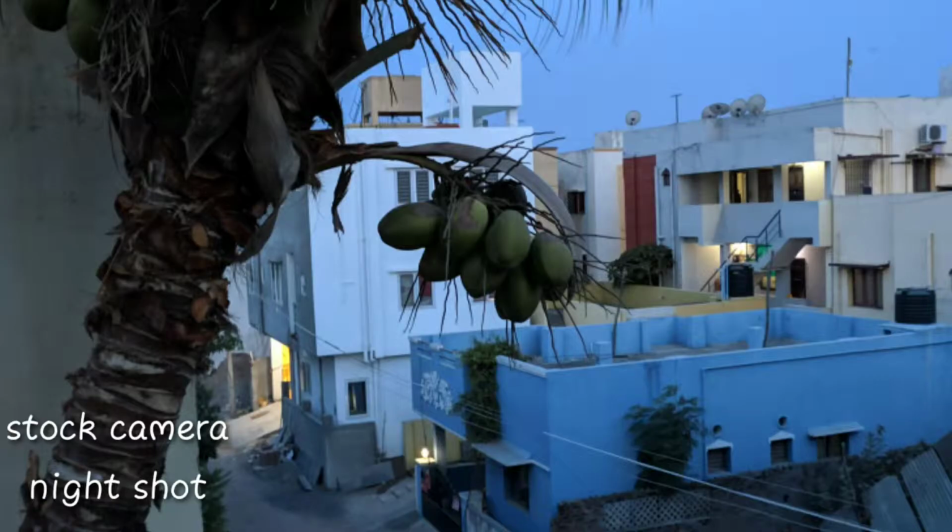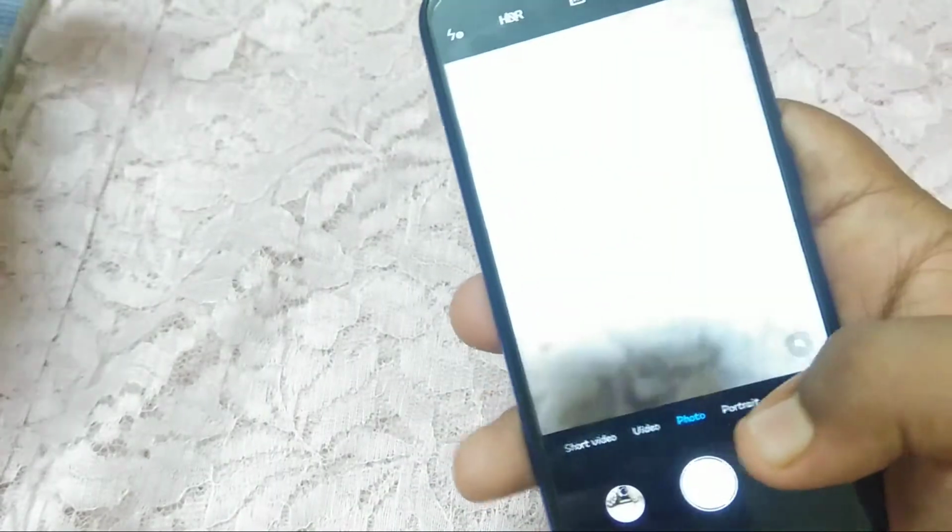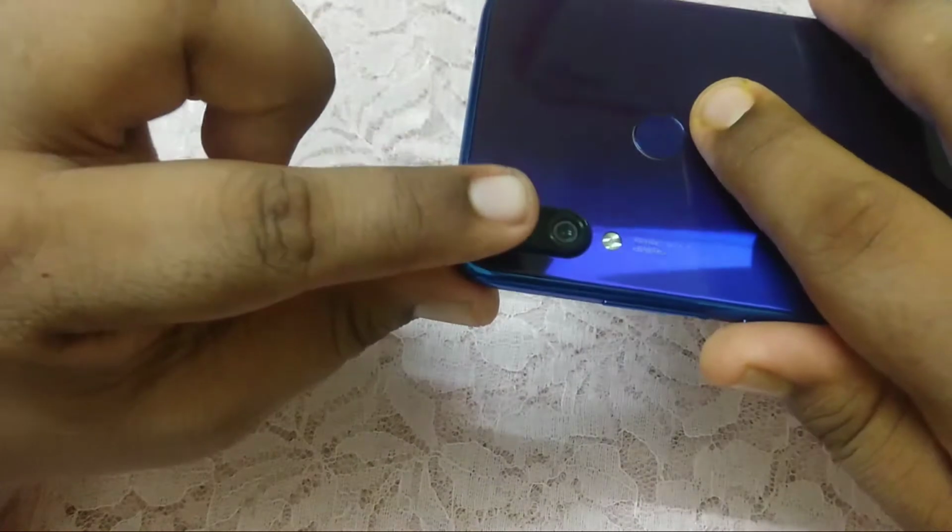And then a few more photos which I have taken using the normal photo, the 48 megapixels, the outside door of it. So this is how the photo differs. And then now back to the photos section.